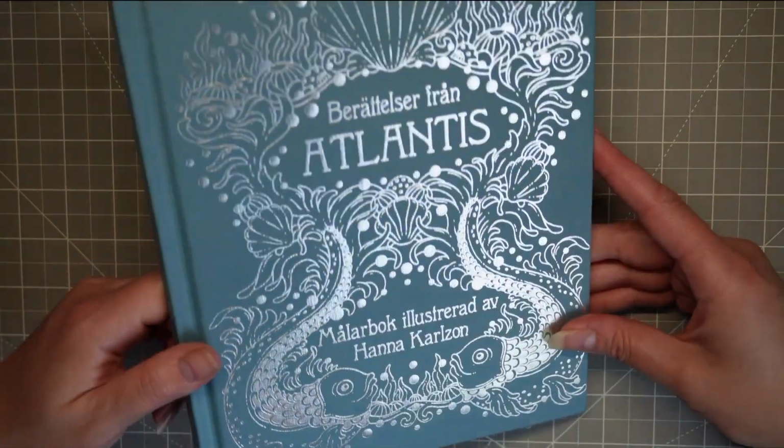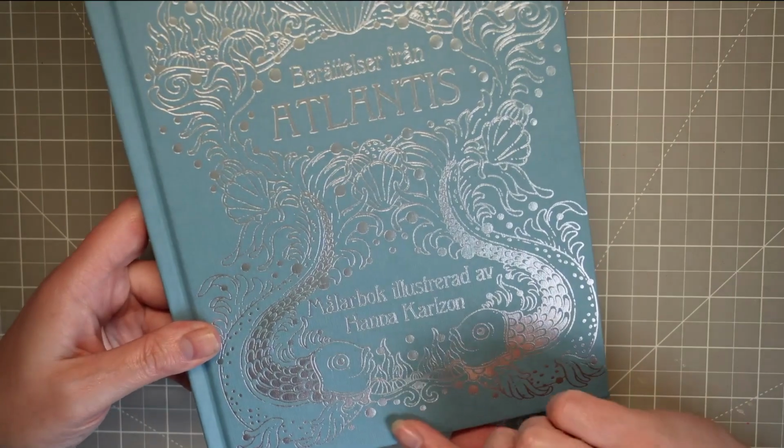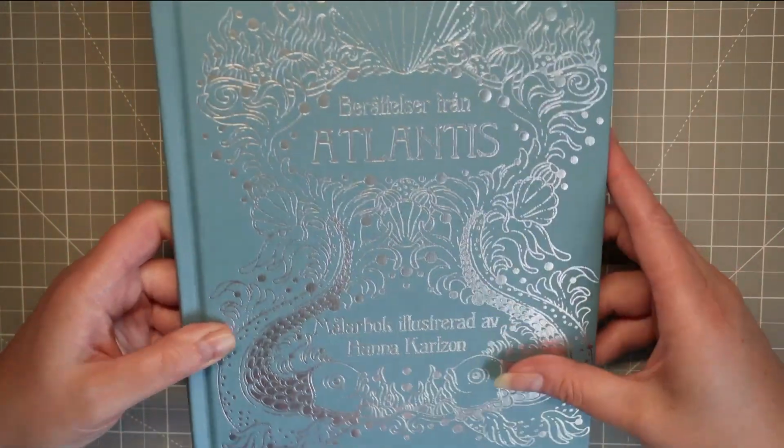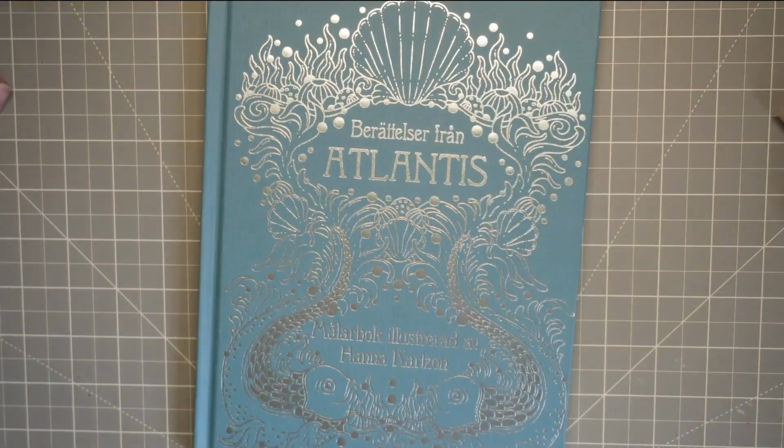But yeah, I think this copy is absolutely beautiful. I love the cover on it. The colour of the binding of the fabric and the foiling, I just think is beautiful on this copy. Very impressed. It's a very nice book.